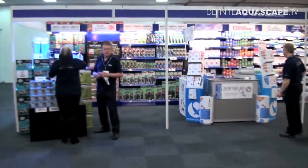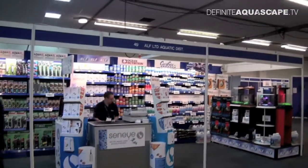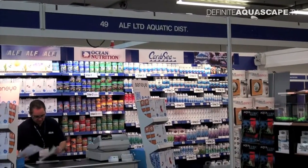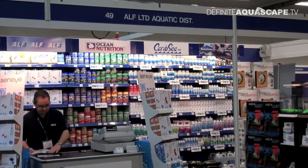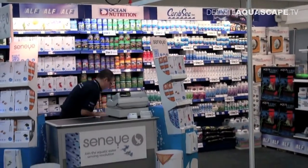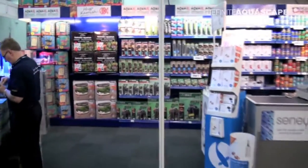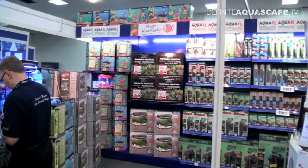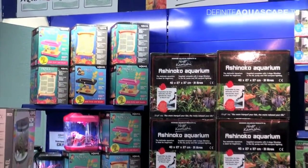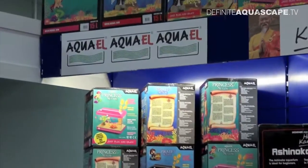And when we turn right, we have another stand, quite a big one this time. This is the stand of ALF Limited Aquatic Distributors, a company trading in all types of aquarium and terrarium products. And here is also a Polish accent on this stand. I found it with surprise. Here it is. In Poland, we all know this sign. This is the logotype of the Polish company AquaL.